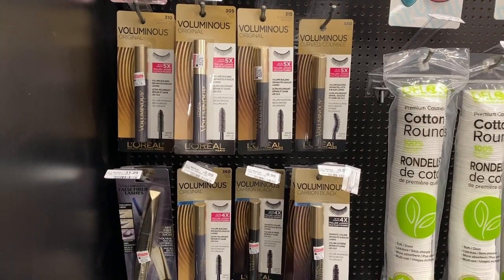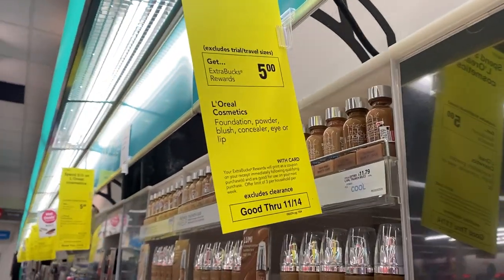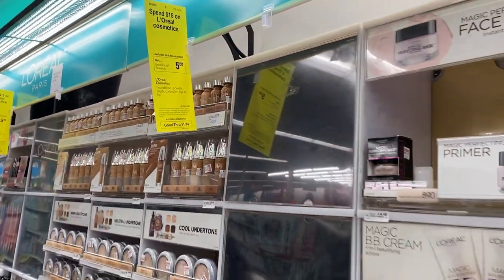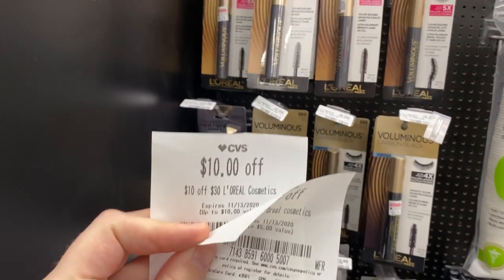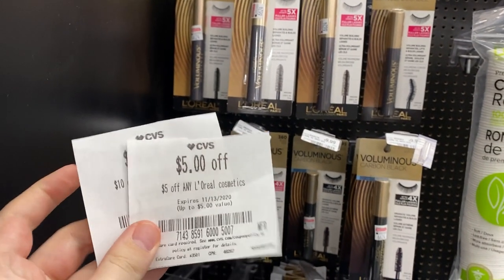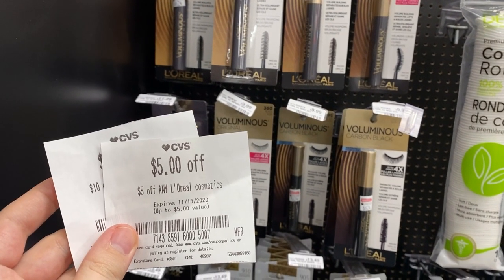Next up is the L'Oreal cosmetics. So L'Oreal this week is spend $15, get back a $5 Extra Buck with a limit of 3, which means you can spend $45 and you'll get back a $15 Extra Buck. But I'm just going to do this deal twice and spend $30 because I have a CRT for $10 off when I spend $30 on L'Oreal cosmetics. I also have the instant coupon that printed last week from the coupon center for $5 off any L'Oreal cosmetics.